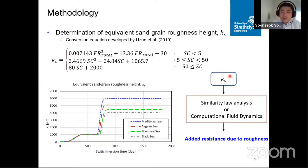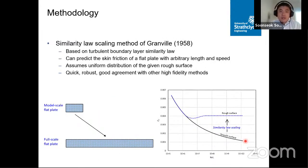With this ks value, we can calculate the impact of the surface on the ship's hydrodynamic characteristics, either by using similarity law analysis or computational fluid dynamics. In this specific study, we are using the similarity law analysis to calculate the added resistance due to roughness. We used the similarity law scaling method of Granville. This method is based on the turbulent boundary layer similarity law, and it can predict the skin friction of a flat plate with arbitrary length and speed. It assumes the uniform distribution of the given rough surface, and this method is quick, robust, and ensures good agreement with other high fidelity methods, including CFD simulation.